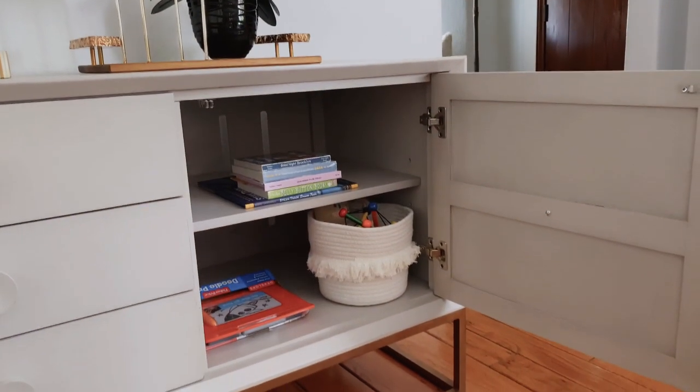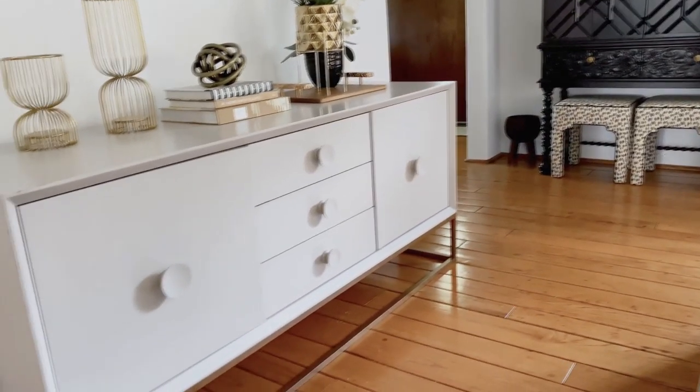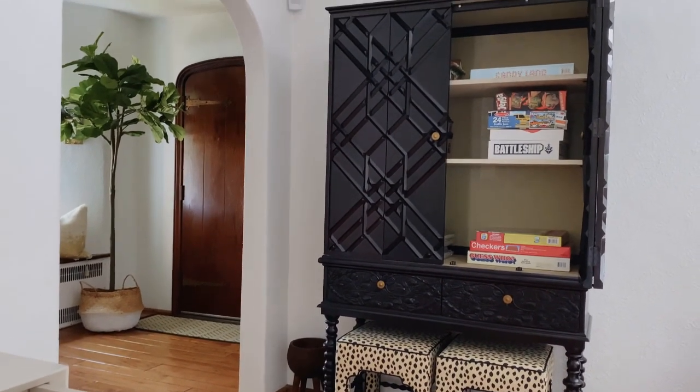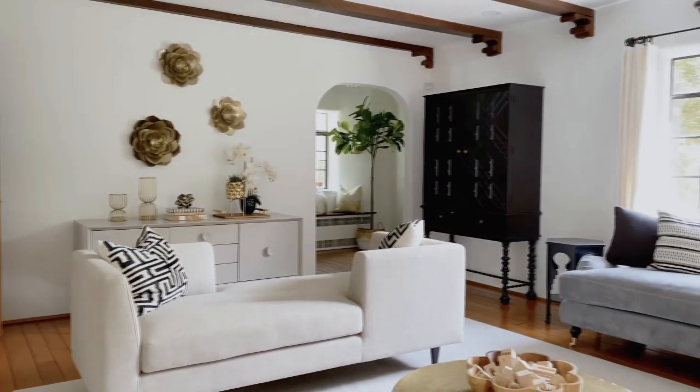Tell me about the importance of storage in a functional space like this. So a lot of people think when it comes to storage for kids, it has to be an open cubby with bright, colorful storage bins. And that's not something that you necessarily want to have in a formal living room. You can still have beautiful case pieces. It can be low to the ground and have easy access for the kids to get into. But when everything gets cleaned up, it goes back to looking like a nice, clean space.